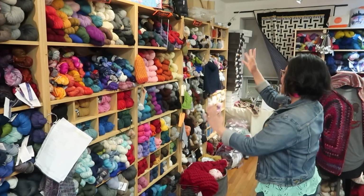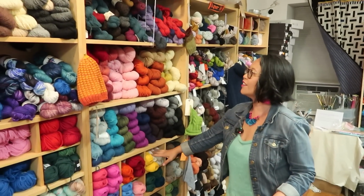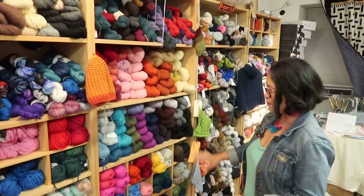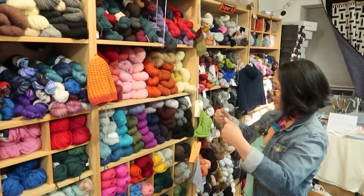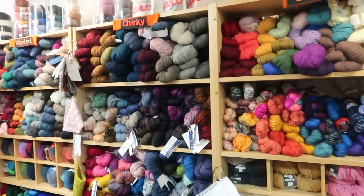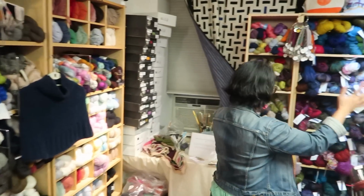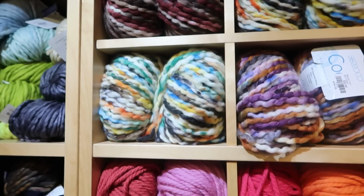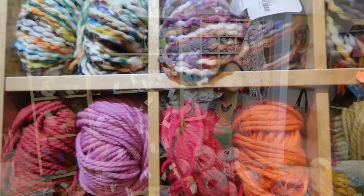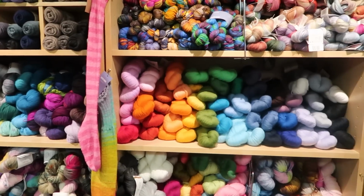Here we have the traditional section. That's like the Icelandic yarns. And these yarns are excellent for color work because it's like grabby. And then here we have the super soft section right here. And then finally, here we are at the super bulky, super bulky. And then we are at the sock weight yarns right there.